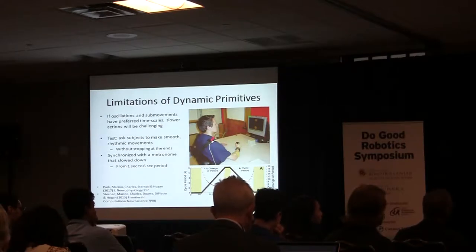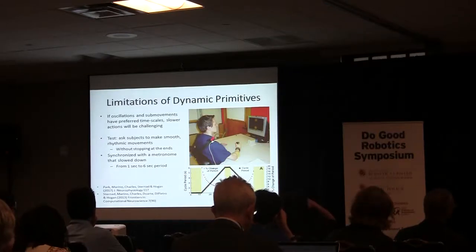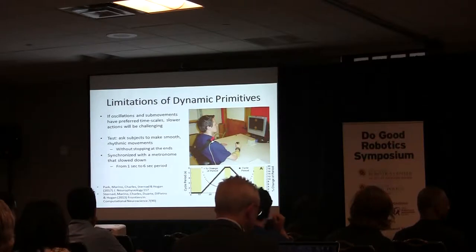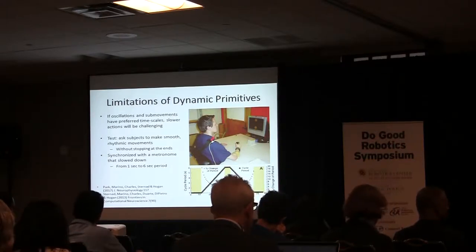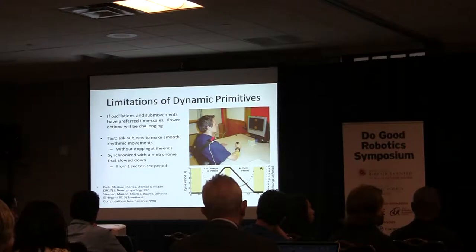Because it's too long. So what we did, we asked subjects, this is another one of my former students, to make simple reaching movements back and forth in a plane between two fairly large targets that were presented visually. So this is not a terribly challenging task. You're just supposed to move smoothly, don't stop, but stay in time with the metronome. So the idea is keep moving. So you start the metronome off at a 1 second period, slow it down to 6 seconds. So we get to the point where we're asking them to take 6 seconds to make this movement back and forth, which is really slow. And they were supposed to move smoothly, don't stop, and stay in time with the metronome.